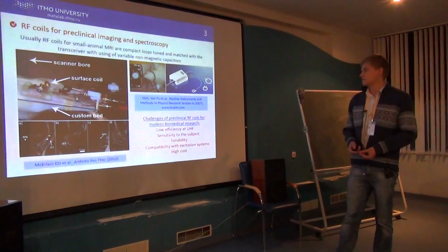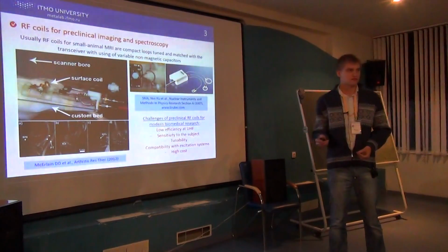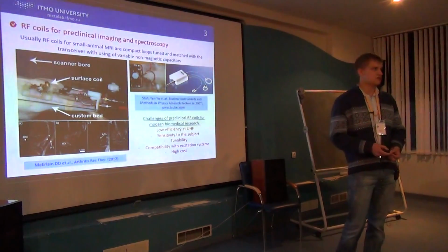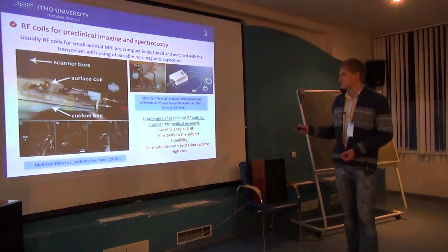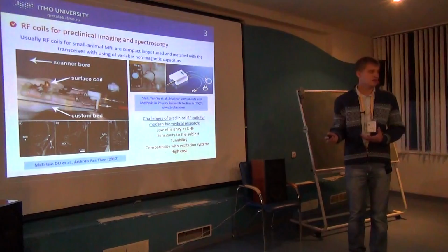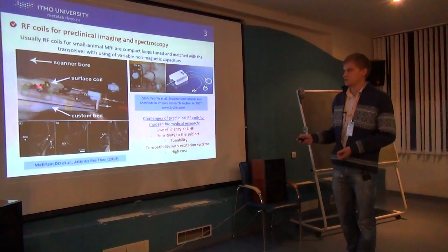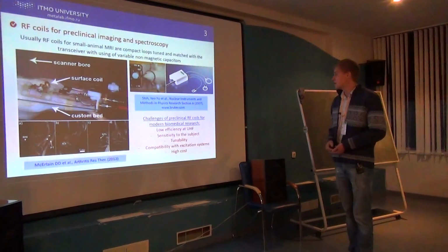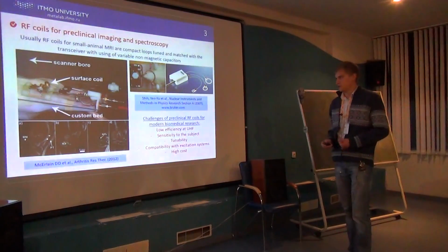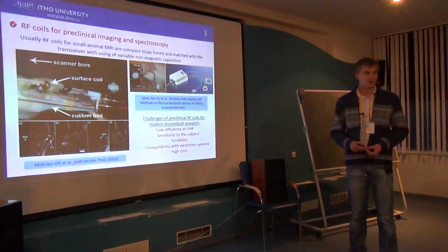Another issue is that these coils must be very small, because normally the size of the radio frequency coil must be comparable to the size of the region of interest. In this case, the region of interest is the head of a mouse. You can imagine how small this coil is. So this is a very electrically small antenna. Also here, this is the leg of a rat. You can see how small the radio frequency coil can be. Also, because this environment is very specific and these are very small coils, they are very sensitive to the subject and very sensitive to the environment.